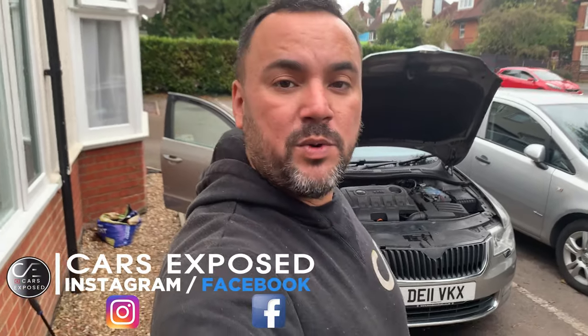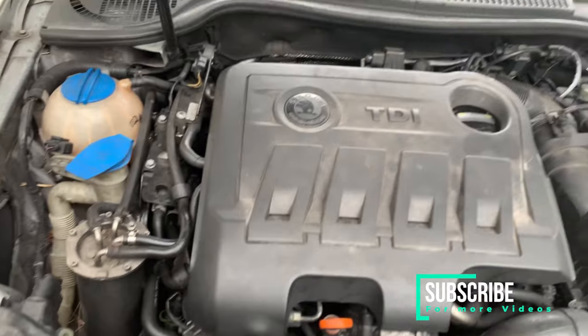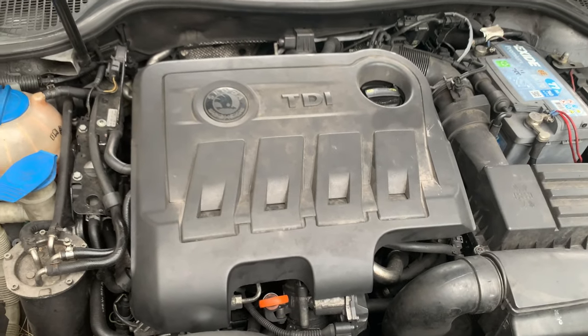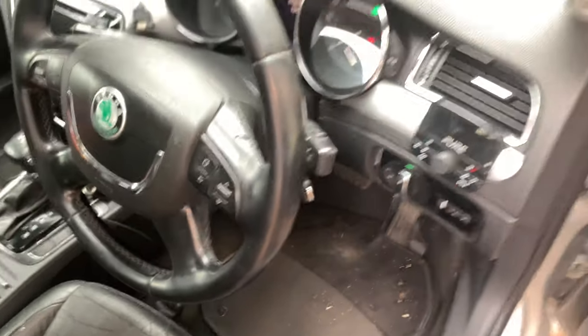Today we're gonna be working on a Skoda Superb again, 2011 2 liter. Luke turned up yesterday, said it was having some strange noises around the engine, and let's see if we can replicate that. He was here with me yesterday. We actually diagnosed the car together. So let me start the engine.